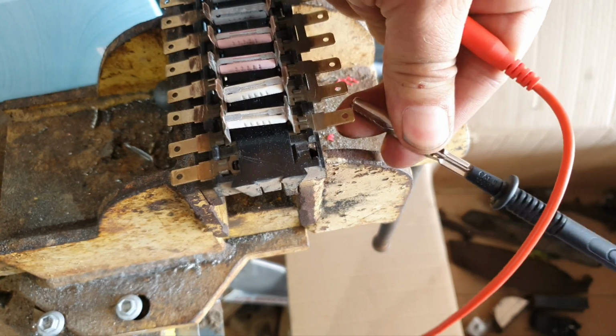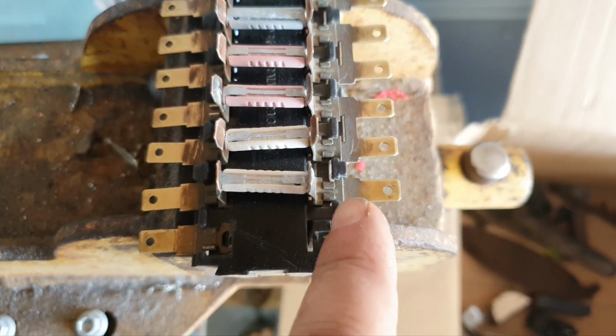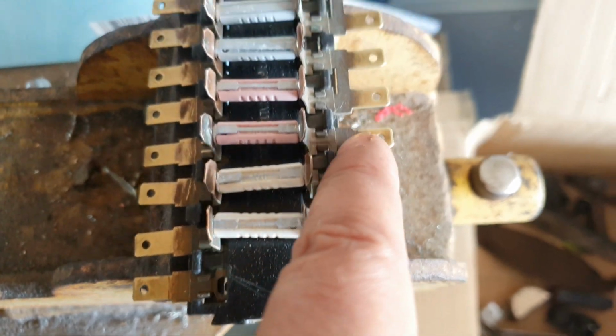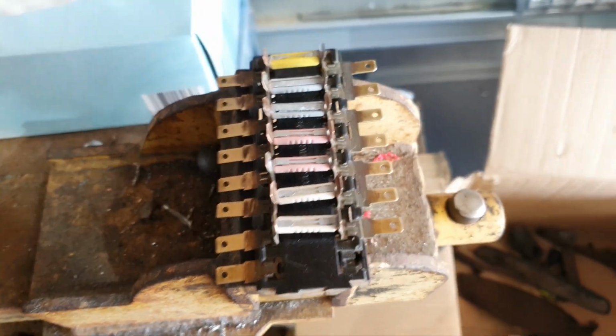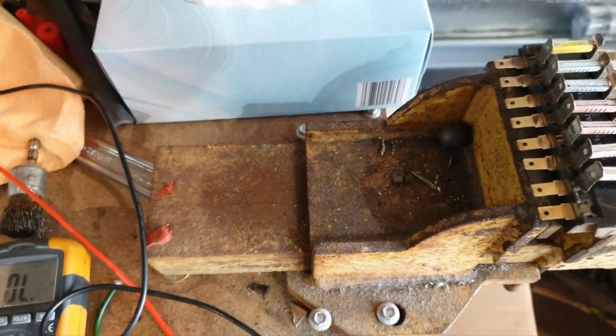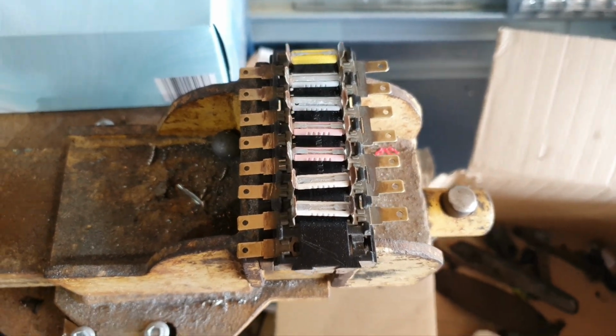Just crossed over that. Find this one here. That's bridged. Oh, they're all bridged. Oh no, them two. All these are bridged. Righto, so now up to that point, I'll put this fuse box back in the car and see. The first thing I'm trying to get is lights.